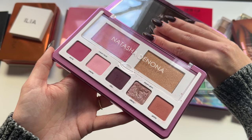So I am decluttering this palette. I thought I'm not gonna declutter any Natasha Denona palettes, but I just don't see myself using this ever again. So I will declutter this. I am being so harsh.